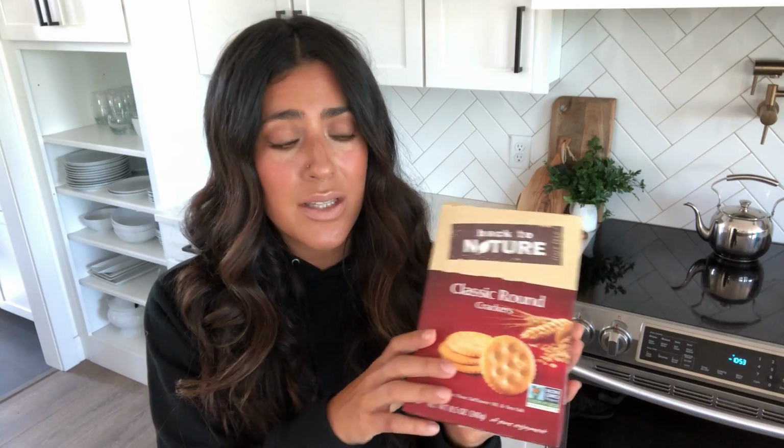They also really like these Back to Nature Ritz style crackers, so they get a couple of those in there. I don't eat these. These are higher in fat, and I can't have gluten as much as I miss it.